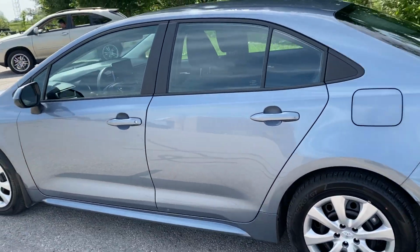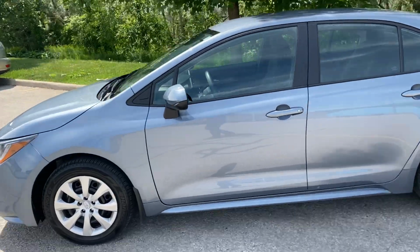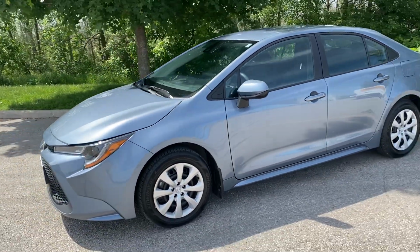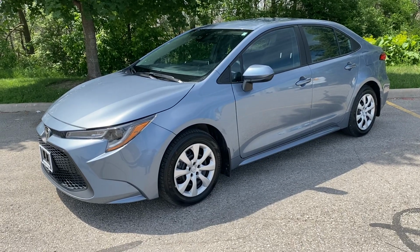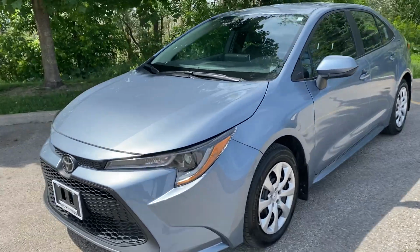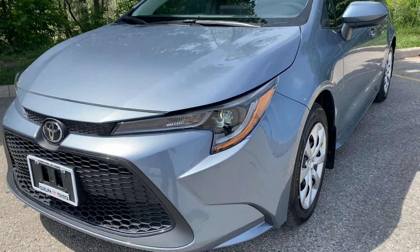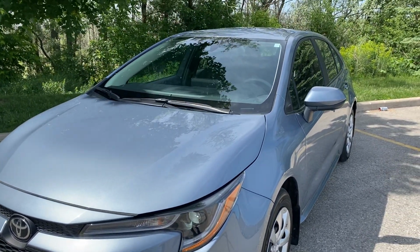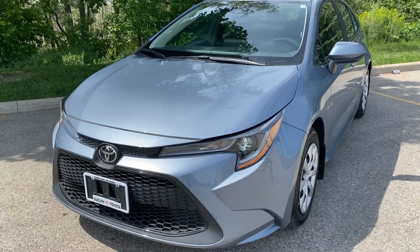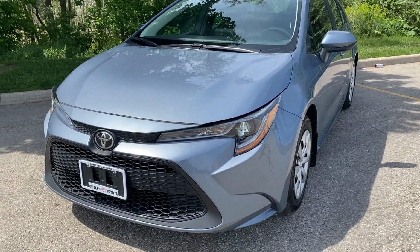This is finished in Celestite, which was a new color for 2020 on the Corolla. Kind of a light blue. Hopefully you're catching the color well there. But yeah, this car has got some really gorgeous lines to it. The new Corolla here has a wider stance and is not quite as tall a vehicle either. So they've gone with more of a wide body look to it, especially in the front grille there.